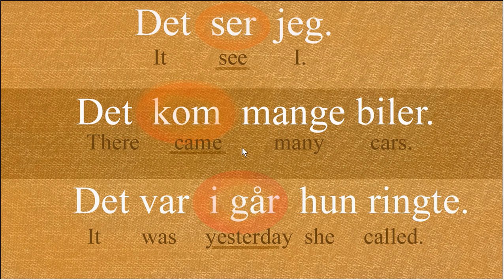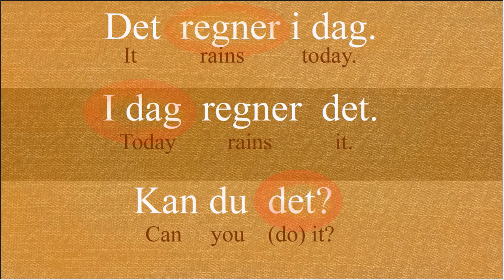Det kom många bilar. There came many cars. The emphasis is on that they came, not so much the cars. Kind of subtle. Det var igår hon ringde. So you would phrase it that way if there was some confusion about when she called. Det var igår. Okay, that's how these sentences are used, and that's what they're for.